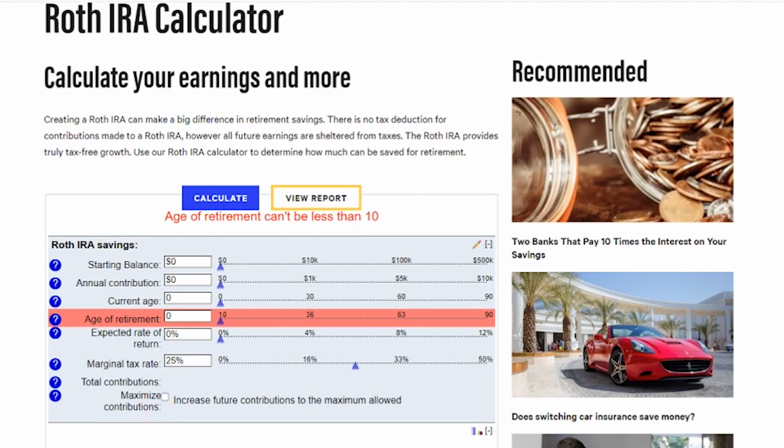All right, so now that we've navigated to the Bankrate website, what I'm going to go over is structuring the account here. The starting balance is going to be $0, and I'm going to keep it like that. I'm not going to roll any money into this. And what I'm going to look to do here is make an annual contribution.